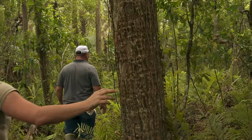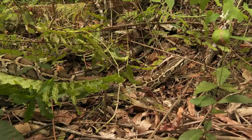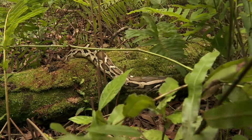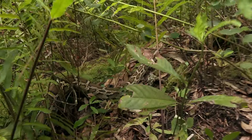I know, man, that's scary. They get right under your feet before you can see them. Oh, Pee-wee. Watch him. Look right there on that log. Oh, look at this thing. Look at the color of it in this jungle. You ain't lying, huh? They're so camouflaged.